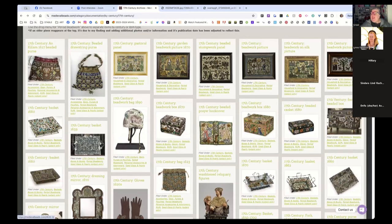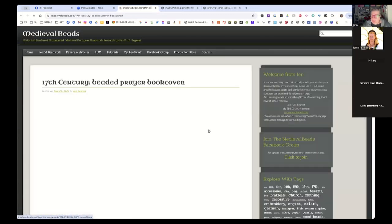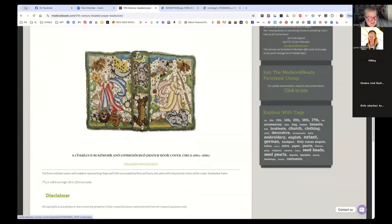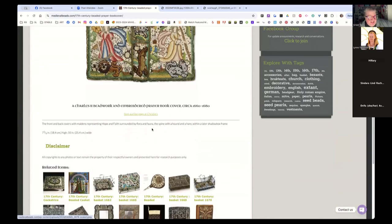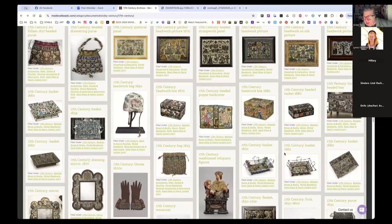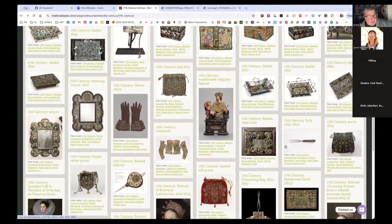Anybody want to see something specific? Have any questions about anything? Here's a book. Probably should show you a basket too. Yeah, I saw that. Fortunately, that's the only picture I've got of that one. If I have more pictures, they are underneath the main picture, but sometimes I just have one.